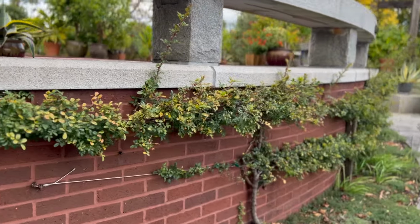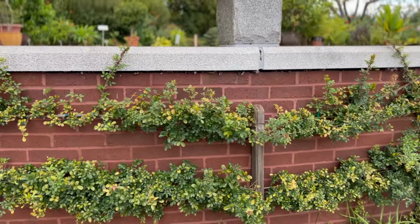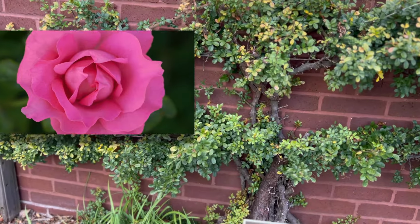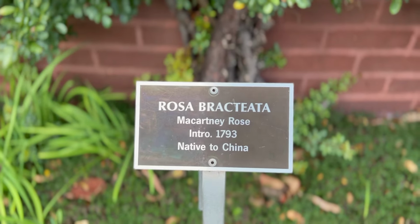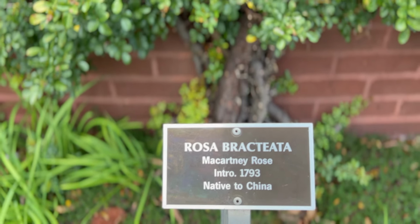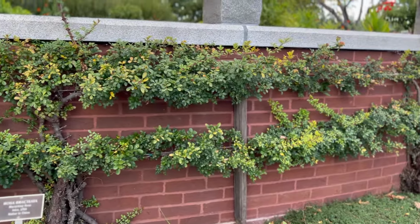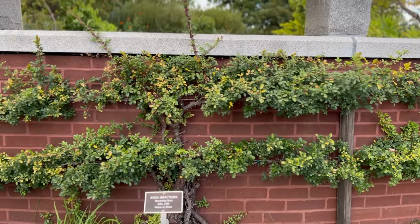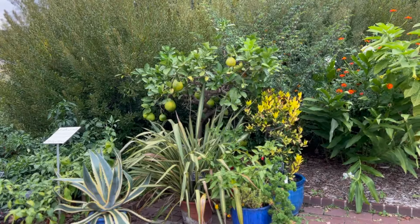So yeah, I had to come over here and check out this espalier. Isn't that amazing? The big lemon. It's called a ponderosa lemon. Rosa bracteata, probably butchered that. Native to China. Just amazing that somebody will have the patience to come out here and maintain something like this. It's called a ponderosa lemon.